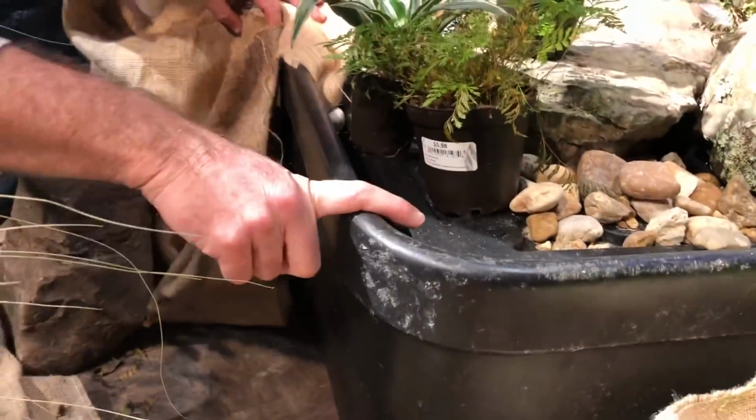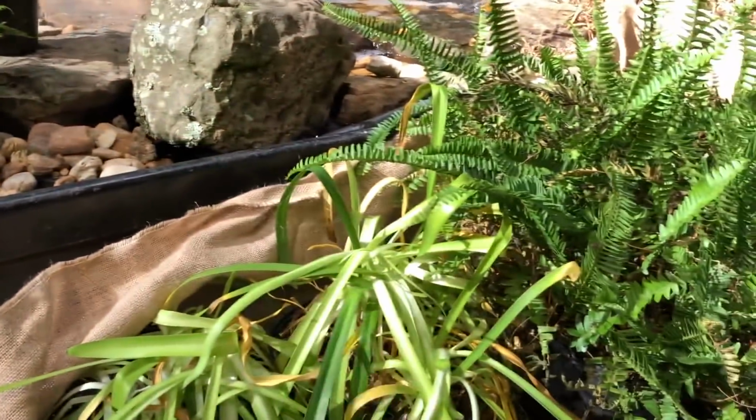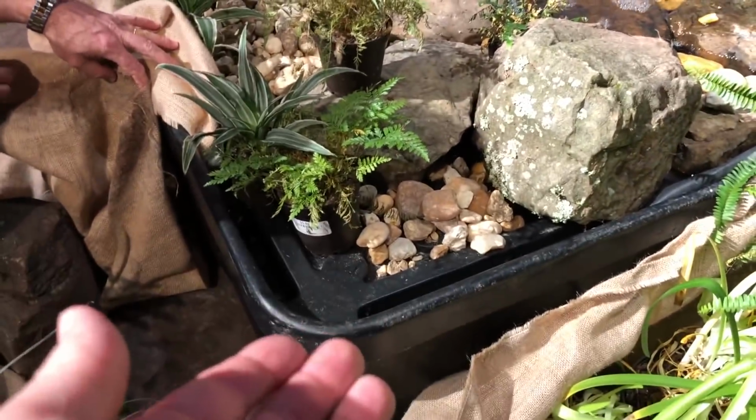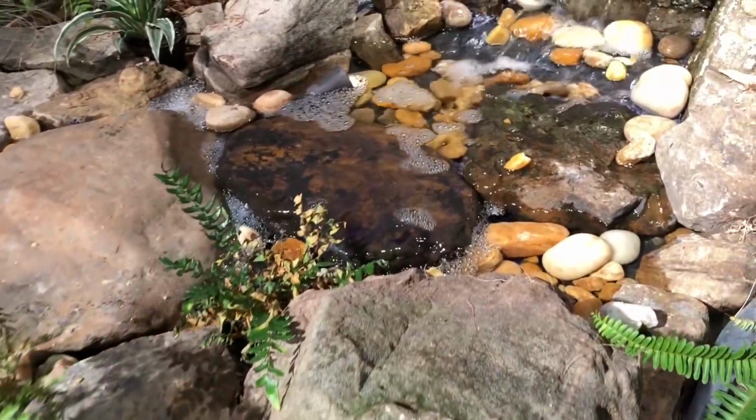So this is the aqua basin. Yeah, this is the aqua basin. This is normally buried in the ground, but you just use this to hide it. And look at how beautiful of a waterfall. This is basically an aqua basin, a pump, and a plumb line. And it goes up to a waterfall diffuser. And look at how beautiful this is.